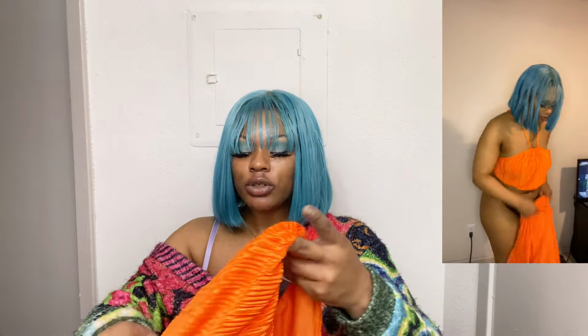Okay, so this set is an orange two-piece set. It comes with a crop top, and it comes with some floral pants that are wide at the bottom. Y'all, it's cute. I'm telling y'all, it's cute before I even see it. Oh, and it's thick. It feels kind of like a bathing suit. It's very beach material.